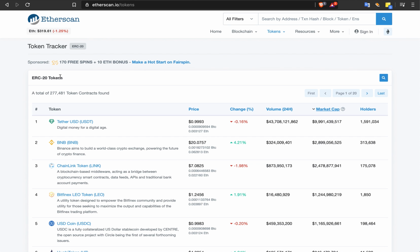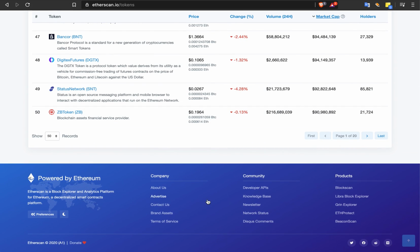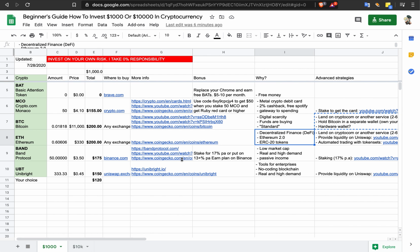And also, if we just take a look at all the ERC20 tokens currently tracked on etherscan.io, you can see a total of 277,000 contracts. So what this means is that there's more than 200,000 token contracts for ERC20 tokens. Of course, 99% are crap, but there's so many ERC20 tokens, and all of these are built on top of the Ethereum blockchain. So that's why Ethereum is so important. And that's why these are the biggest holds for beginners as well. And you can buy them on any exchange.